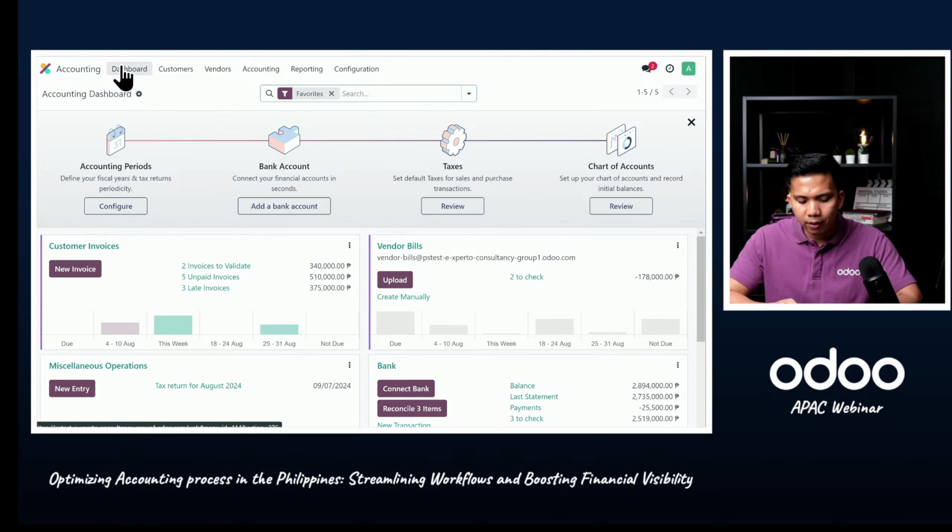Okay, so we have a question about check printing for AP disbursements. Currently, we do not have this feature for version 17. I think the team is still working on check printing, but maybe we can talk more about this. You can send me an email or a message so we can discuss.